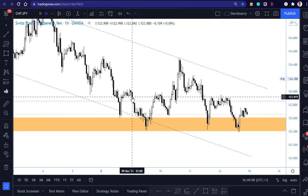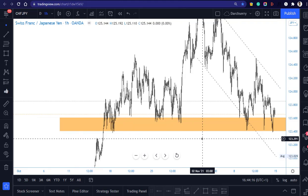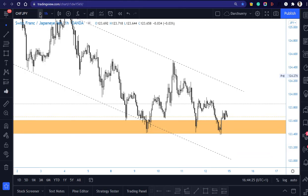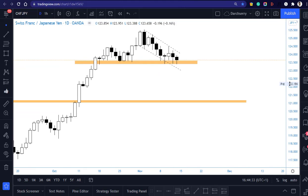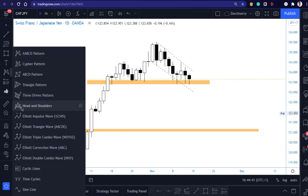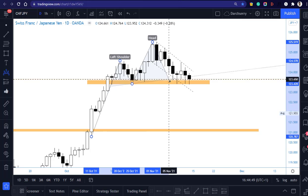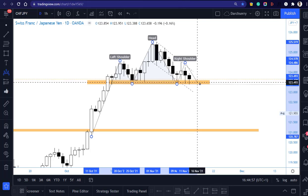Now, what do we need to do to take advantage of this structure? Like I have said earlier, 123.400 is a support level that has been holding price since mid-October, and now we are right at the same level during the close of last week's trading session. And with the appearance of a reversal pattern at this peak, which looks like a head and shoulders pattern, allow me to give you a picture of this reversal pattern that I see. Head and shoulders, though it's yet to be confirmed, because we are yet to see a breakdown of the neckline to confirm the bearish momentum.